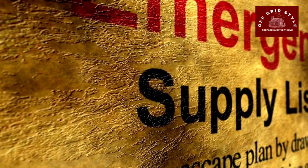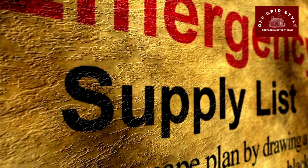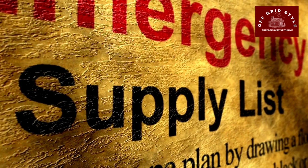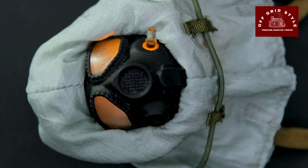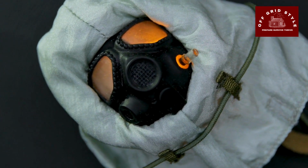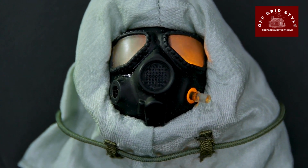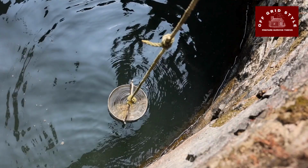FEMA, or the Federal Emergency Management Agency, offers a list of essential items to stockpile for emergencies. We are going to look at the top 10 items recommended by FEMA. This will provide a foundation for preparedness in any disaster situation. Please keep in mind these are FEMA's top 10 recommended stockpile items. You can find this on their website.